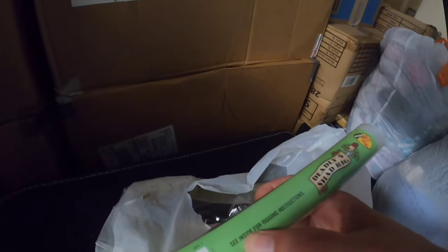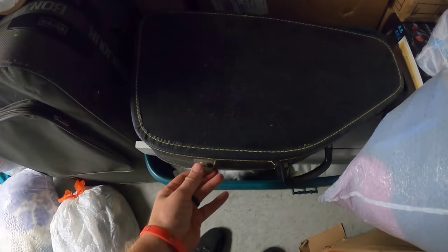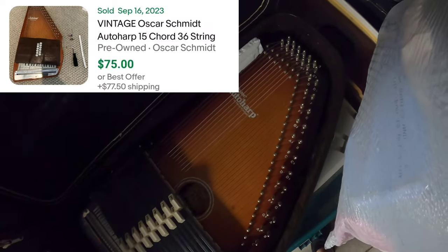All right, what is in here? This is a deadly shad rig. It's more like fishing equipment. Not what I expected. All right. This thing I was kind of interested in. I didn't see this. Let me flip it over. Whoa. An autoharp.